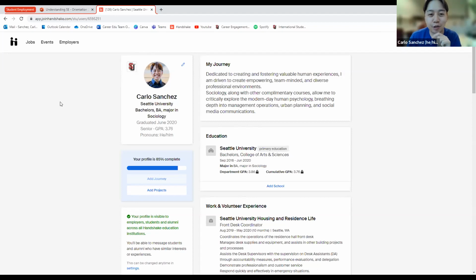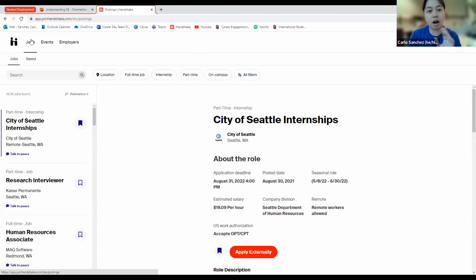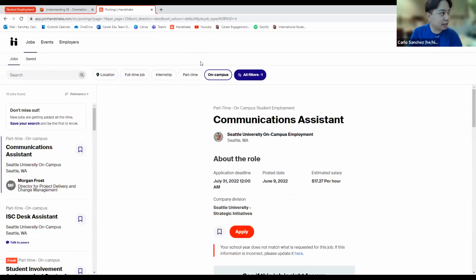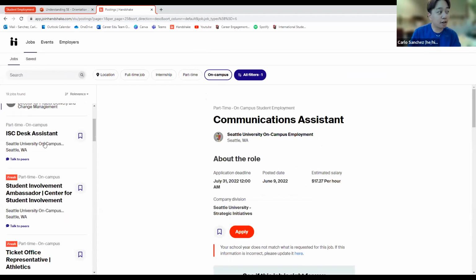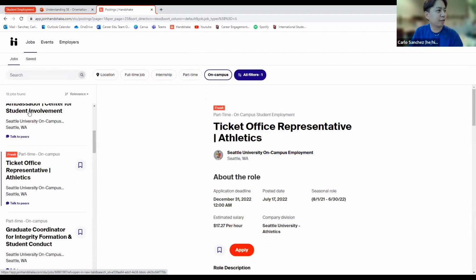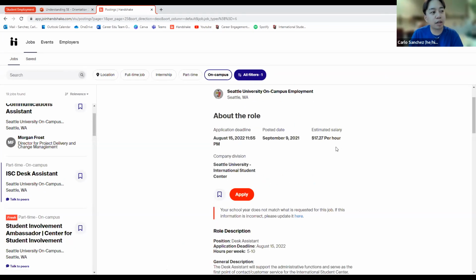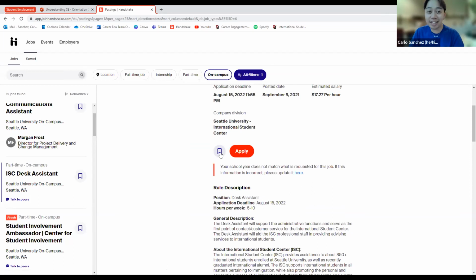But how about I get to the question that I feel like a lot of folks are asking in the chat, and it's all about jobs. So one of the things that I like to do, let's start off with on-campus positions. We'll see that there is a filter for on-campus jobs. Easily click that and you'll find all of these different roles on different parts of campus, ranging from a ticket office representative with athletics, as Angela brought in earlier, to even the International Student Center desk assistant. And one of the things that I'm looking for is bookmarking if I'm interested.